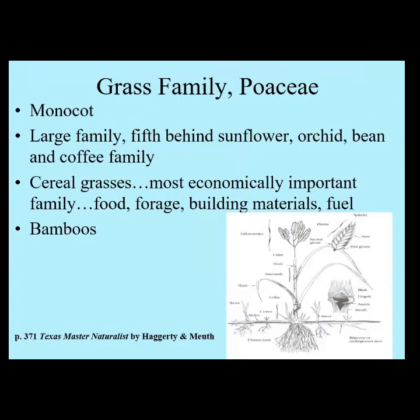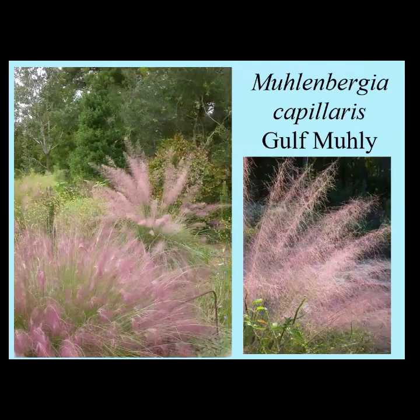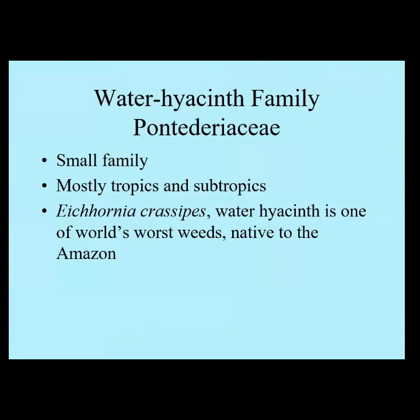The grass family, of course, Poaceae, monocot, large family, usually considered fifth behind the sunflower, orchid, bean, and coffee family. Our cereal grains, of course, are in that group. And bamboos. Here's one that you saw growing today in the garden, the inland sea oats. Gulf muhly, this one's in bloom here in the fall.